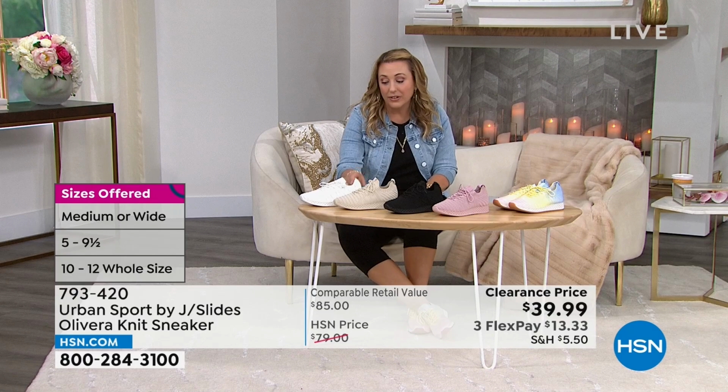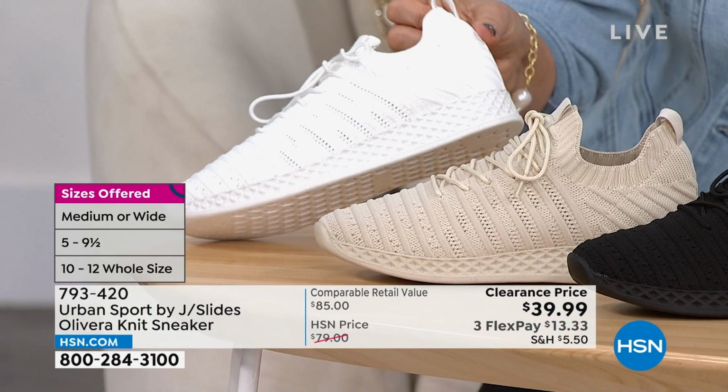I only have 95 left in the white, so the white is really limited. Sizes are 5 through 12, medium and wide width.